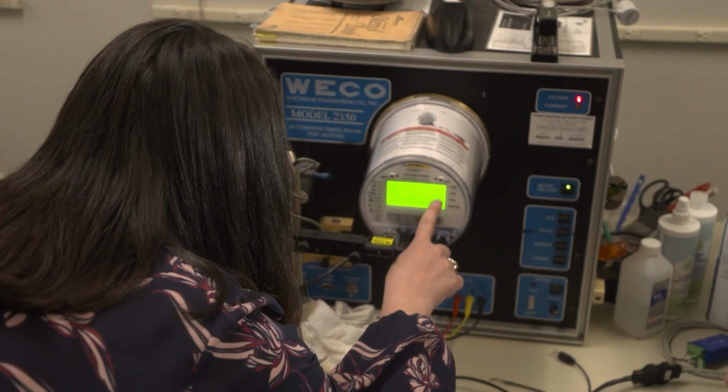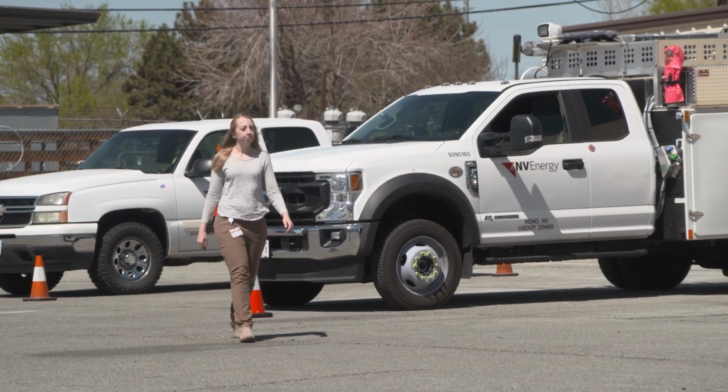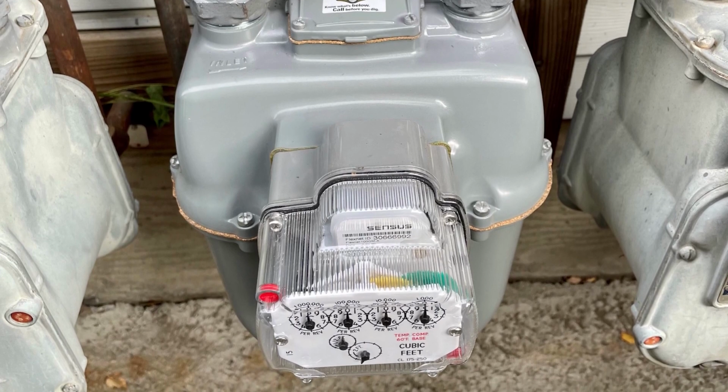Troubleshooting and fixing and getting your hands dirty and figuring everything out before it becomes a problem, so that you have the reliable service that's provided to the customers. Knowing that I'm directly involved in work that's impacting our community and providing safe gas, providing something that somebody uses every single day in their home and they might not even realize it.